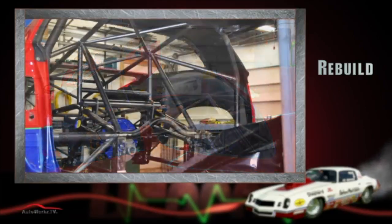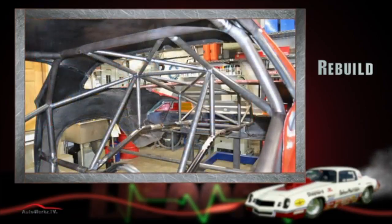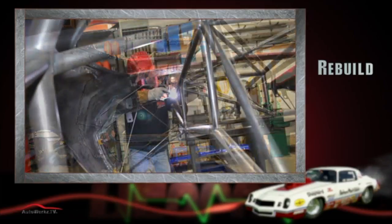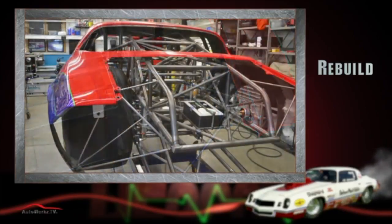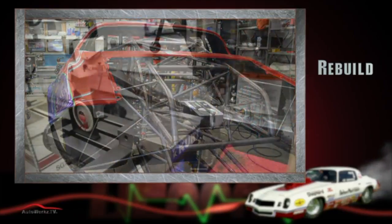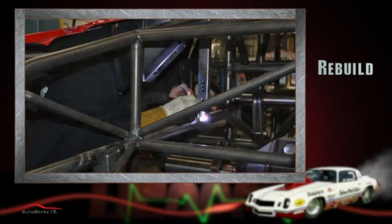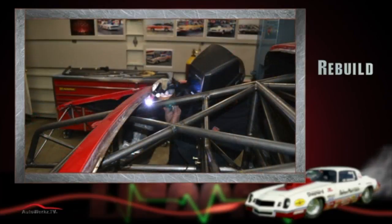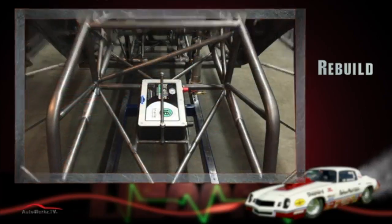Cross tubes are installed. The rear quarter panel supports are installed. Rectangular tubing that holds the adjustable shock brackets are being installed. The body is being connected to the upper rear frame rails. The battery hold-down bracket is installed.